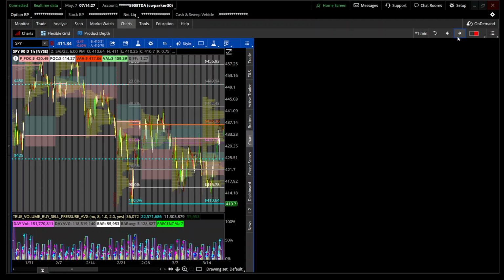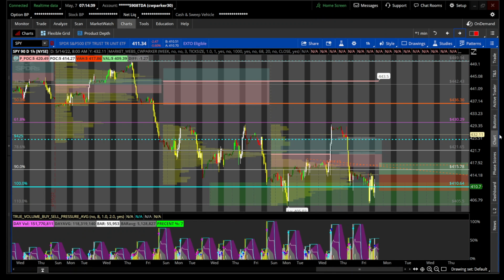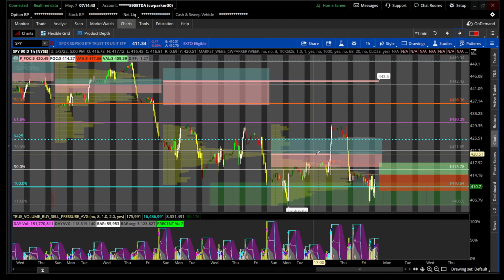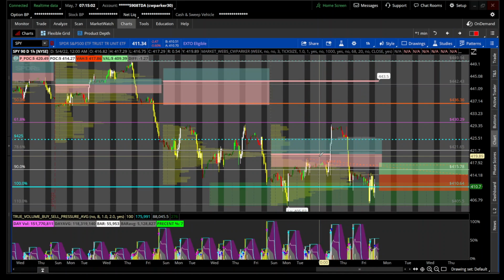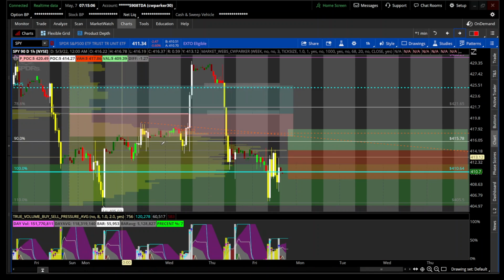So let's go over to the weekly. Right now I have this set on the hourly chart, and I have the volume profile set on a weekly. So this is where we are on a weekly. You can see it broke above this volume point of control, but it couldn't hold above the previous volume value area, this volume value area right here. And right now you're seeing it right here.